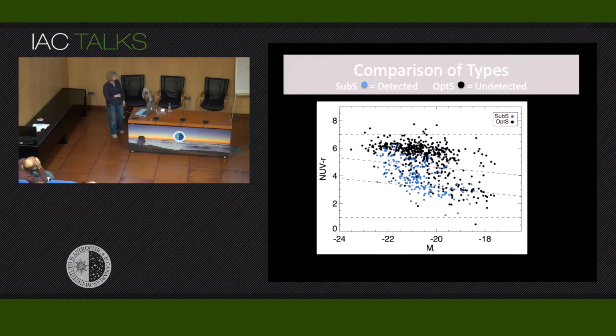And here was another one showing the colour magnitude relation. So the detected galaxies are shown in blue, and the non-detected galaxies are shown in black. And you can see they lie in different parts of the colour magnitude diagram. The blue points, the dusty ones, tend to lie more in the green valley of this plot than the non-dusty ones. So the lines show where people think the green valley is defined in this diagram, and you see a lot of blue points in that region, much more than the black points. At low luminosities, there is a scatter of black points down there as well, but by and large there's quite a strong segregation of points in this diagram, just based on whether they're detected or not in the submillimeter.